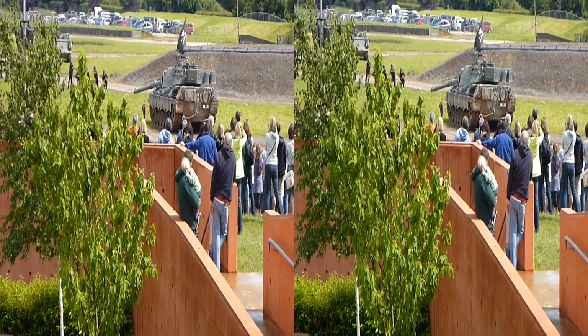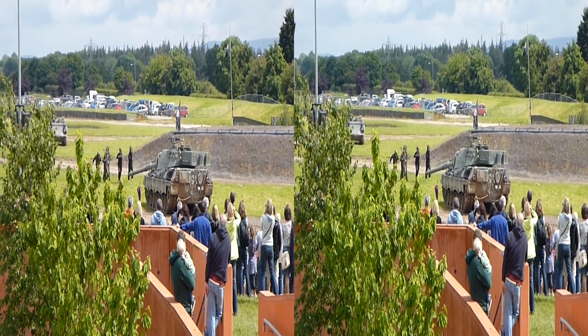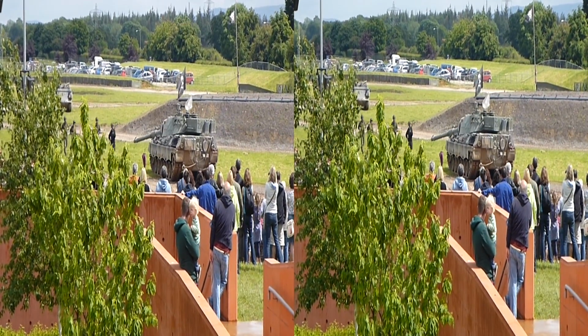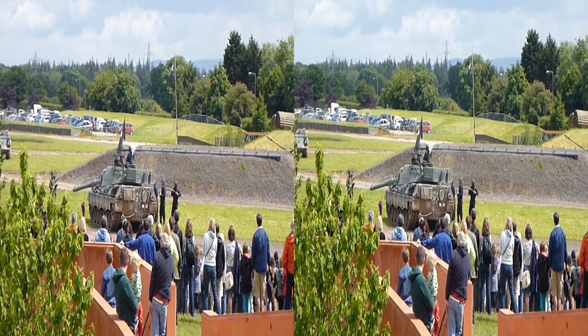But they're charging the Mauritanian position. Bloodthirsty lot, it looks like we've got here. Oh, look at that, pathetic. Mauritanians have thrown in the towel already. Well done, our volunteers there. Well done.